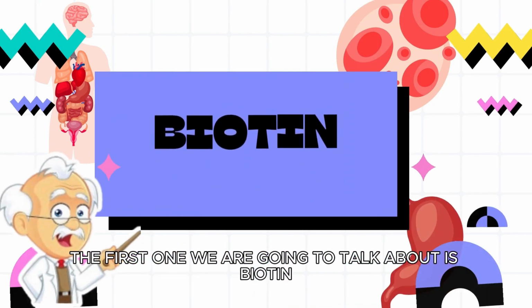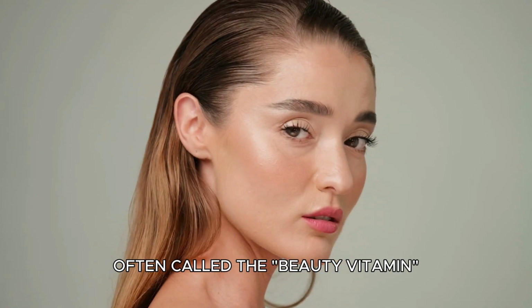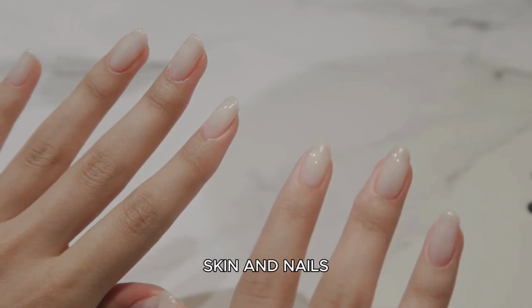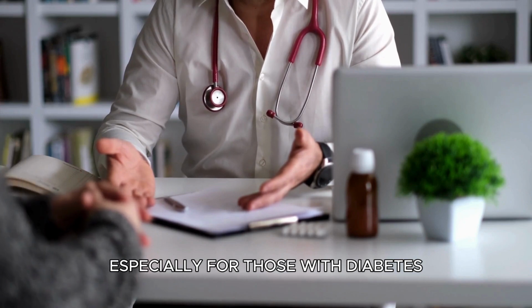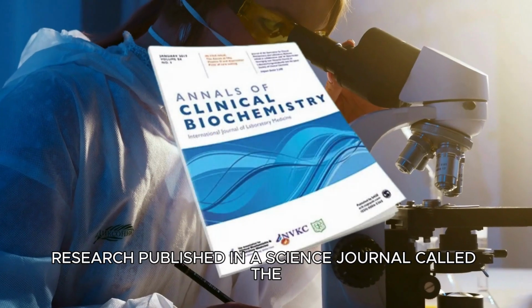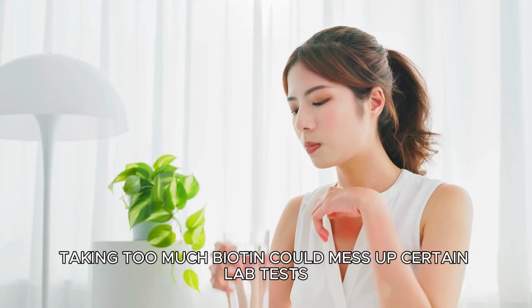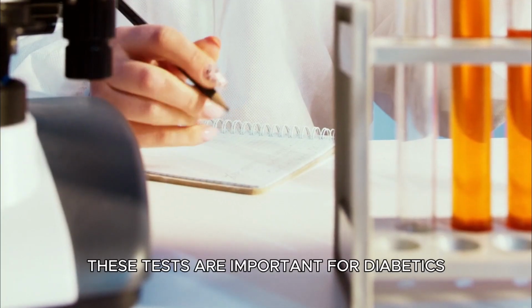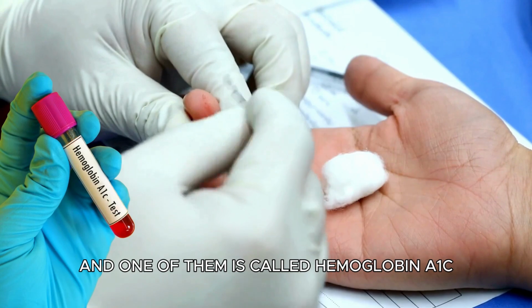The first one we are going to talk about is biotin, often called the beauty vitamin, because people believe it's great for your hair, skin, and nails. But here's the catch, especially for those with diabetes. Research published in a science journal called the Annals of Clinical Biochemistry discovered that taking too much biotin could mess up certain lab tests. These tests are important for diabetics, and one of them is called hemoglobin A1C.